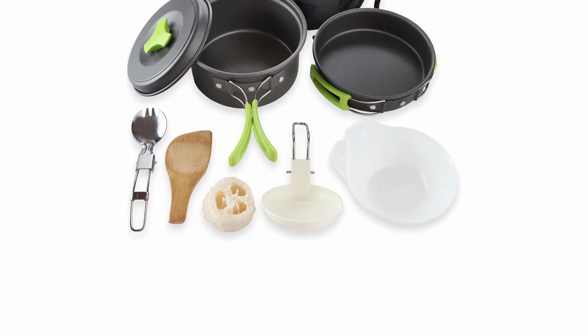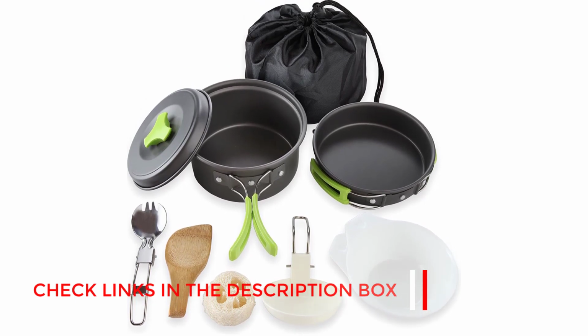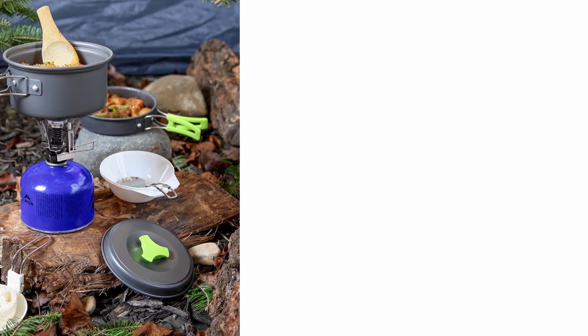The pot was second to last in our boil test, taking nearly 5 minutes to boil a liter of water. Gripping the low plastic top of the lid brings your fingers just millimeters from the metal. When this set was heated up, we had a hard time removing the lid without burning our fingertips.